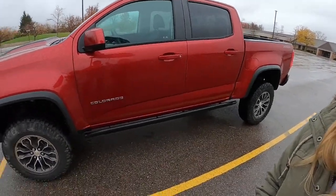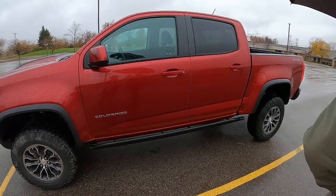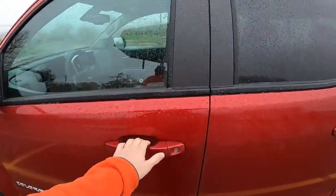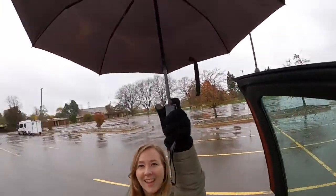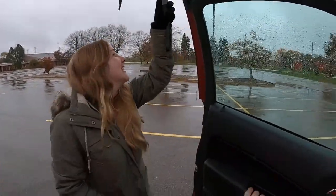So like I said, we are a little bit early. We'll just check out, maybe do a little checking out of the interior of the truck as people come on in. That sounds good. All right. So this is the ZR2 package. Aw, such a gentleman. Thanks. You can get in the other side. Chivalry isn't dead.